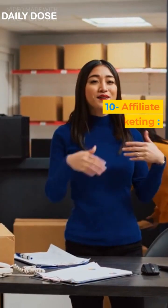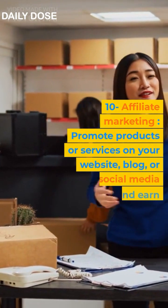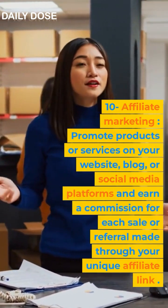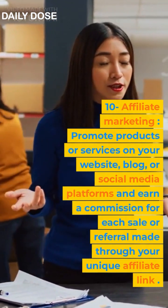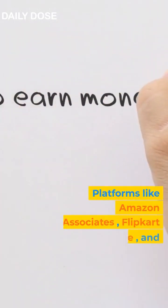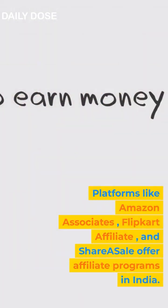10. Affiliate marketing. Promote products or services on your website, blog, or social media platforms and earn a commission for each sale or referral made through your unique affiliate link. Platforms like Amazon Associates, Flipkart Affiliate, and ShareASale offer affiliate programs in India.